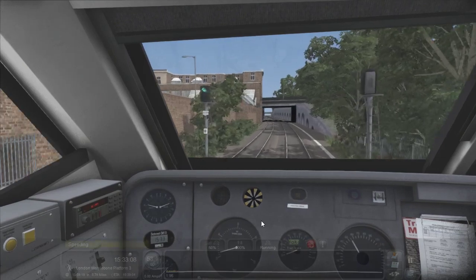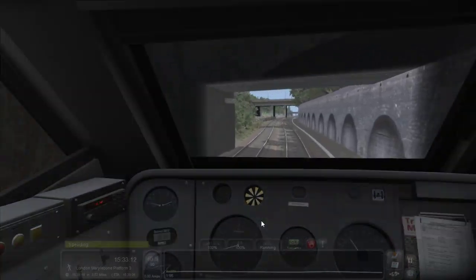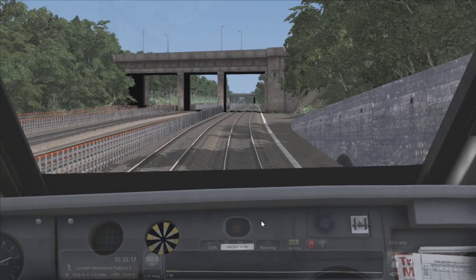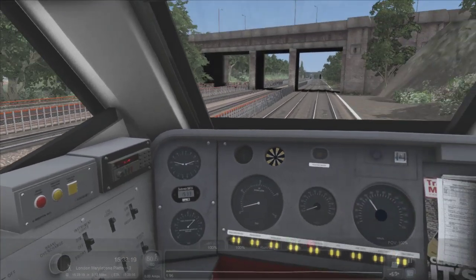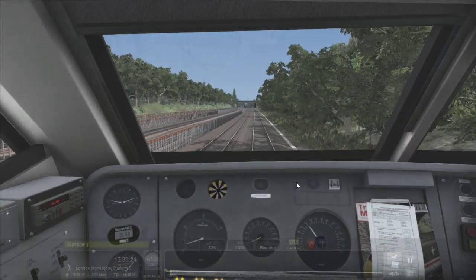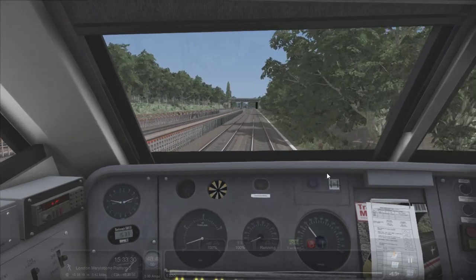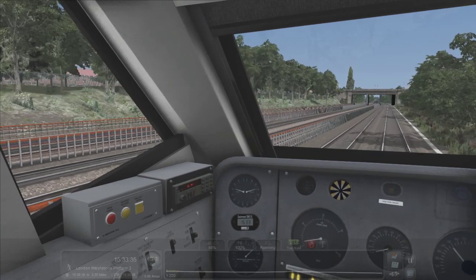Weirdly enough, we're going on the wrong track, but okay. Good job there's never a Very Light Rail coming, because this would be an issue otherwise. To be fair, the Real Time Trains that Kai had, somehow, for some reason, the platform was also freezing. Fair enough.